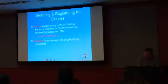They'll get their advising documents at orientation check-in. They'll be taught how to use them during the degree requirements presentation. Again, the first-time freshmen will receive a map, a personal information sheet, and a degree evaluation. Those will be their advising tools in their folder, and then they'll also receive a general catalog. Transfer students will receive a map, a degree evaluation, and a general catalog.